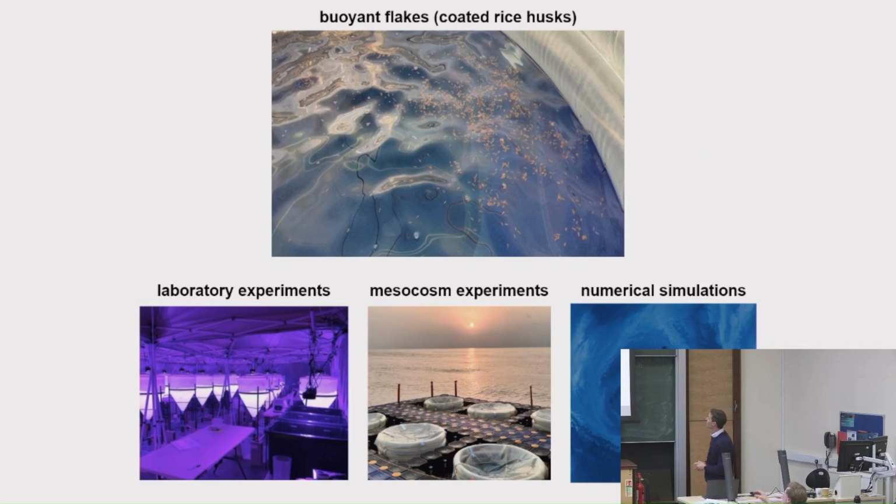The approach we're looking at is using what we call buoyant flakes. They're just rice husks, residue left over from farming, and we coat them with nutrients that the phytoplankton need. The advantage is they stay floating in the water, as you can see in this experiment up there. They slowly release the nutrients to the water, and that can stimulate the growth of the algae.